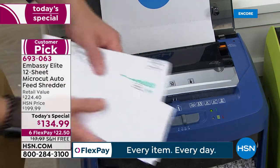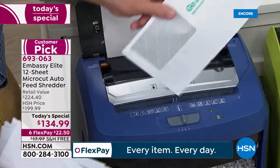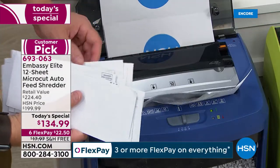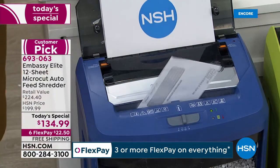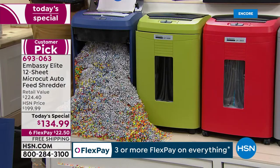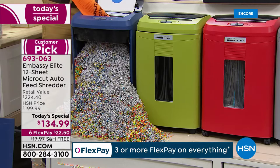It's stuff we have stored. It's stuff coming in the mail. Oh, go paperless, sure. But then I need to print it out for some reason. It's all out there. Why take a chance? That just doesn't make any sense. You buy this one time and you're good.